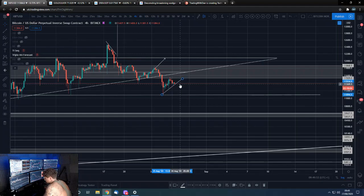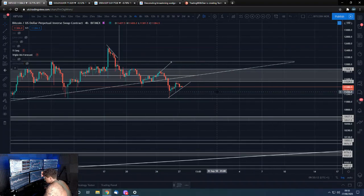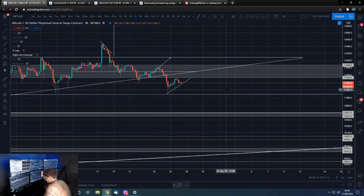Or, second time recently, obviously we tested it before, or we are going to bounce off this trend line, take out 11,500 and start to make some better progress to the upside, taking out this high, obviously, as well as this resistance level. So that pretty much sums up the whole analysis for today, really. That is literally what we're looking for.